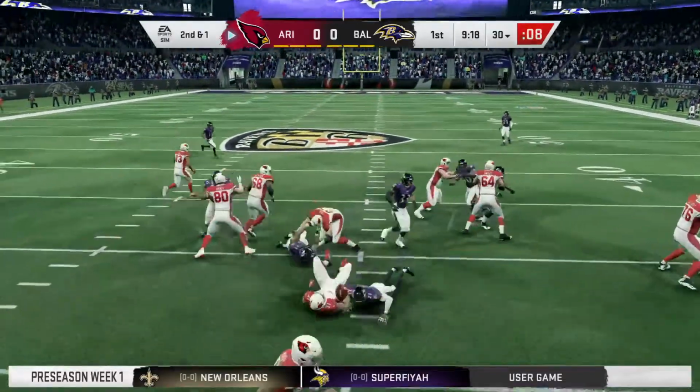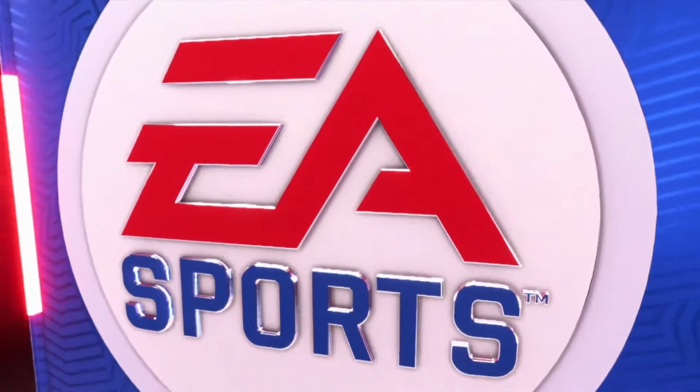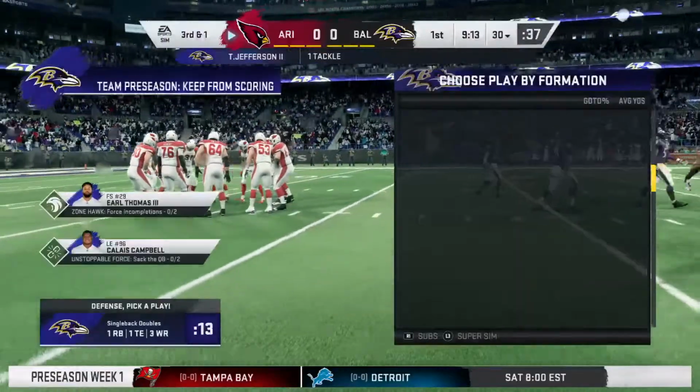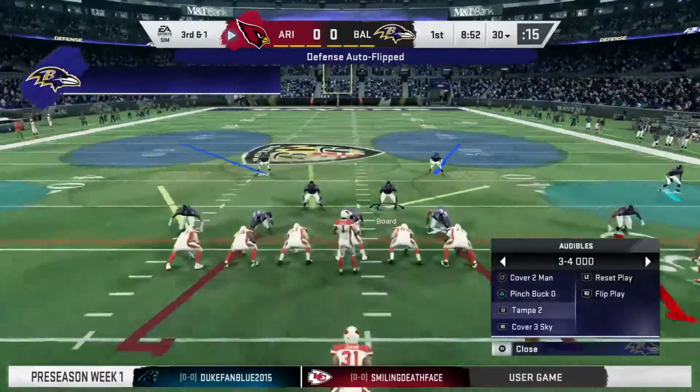From the gun, a run for Johnson. And he stopped immediately there. Tackle made there by Tony Jefferson. That was an example of excellent defense there. They stuffed him. So now he brings up a third down situation.